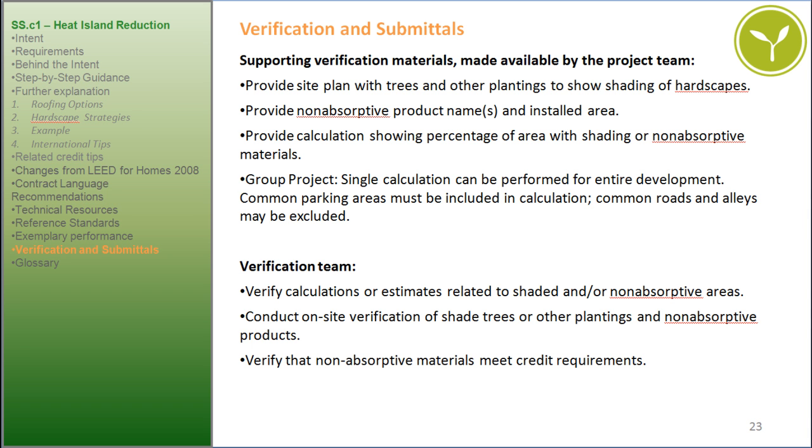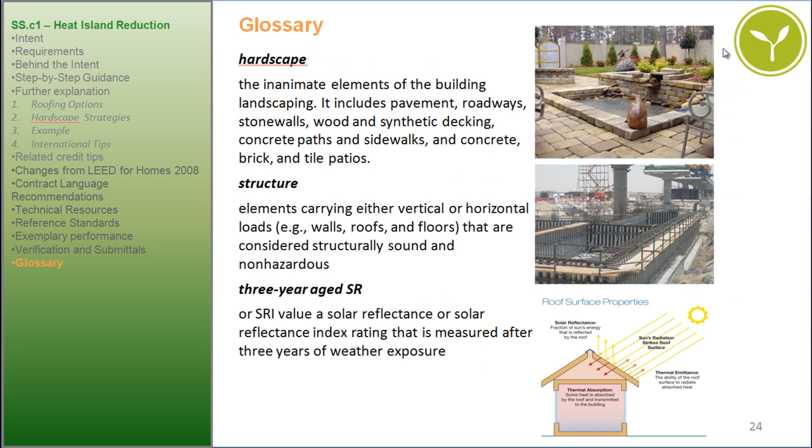For the verification team, verify calculations or estimates related to shaded and or non-absorptive areas. Conduct on-site verification of shade trees or other plantings and non-absorptive products. And last, verify that non-absorptive materials meet credit requirements. Glossary or definition of terms.